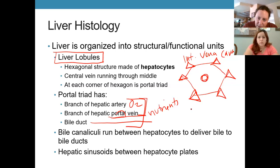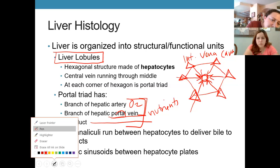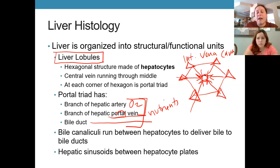So what happens is the blood all runs through the lobule, getting processed by all of these hepatocytes, and then draining out of this central vein. And then all of these hepatocytes are making bile that runs in these teeny tiny little ducts called bile canaliculi, and then heads out towards the larger bile ducts.